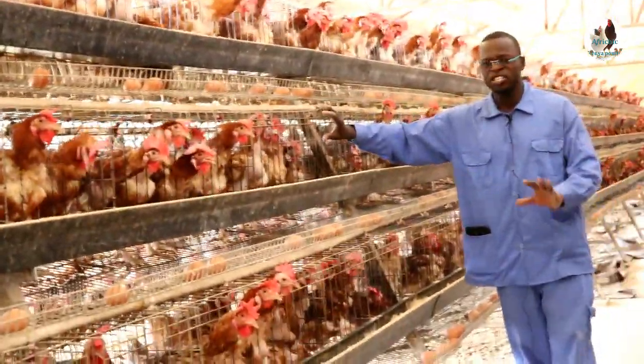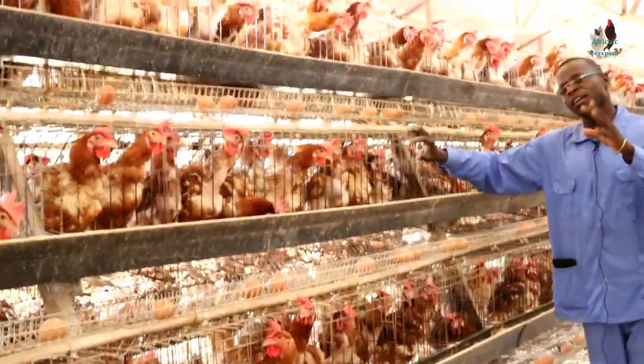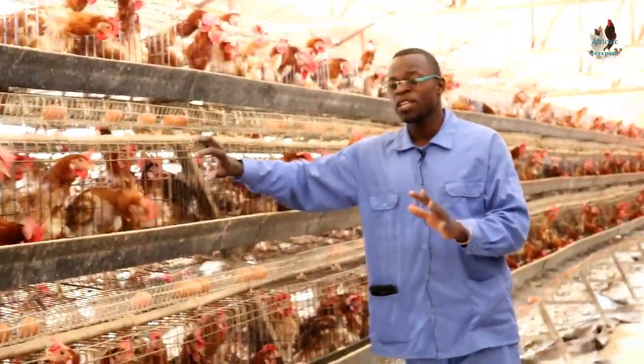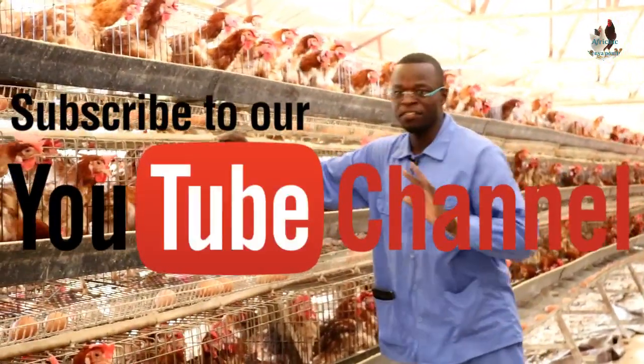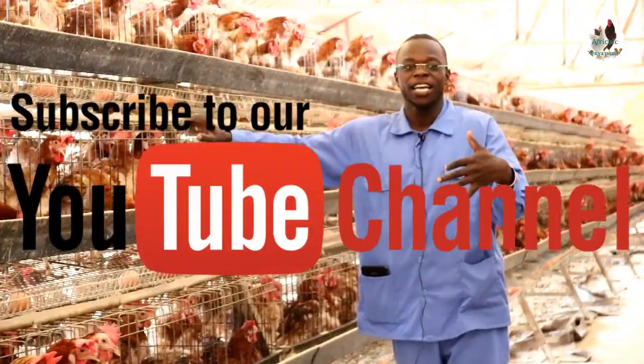If these cages are meant the birds to be three birds, make sure that the maximum number of birds you have per cage is 3 birds. Don't exceed that number.